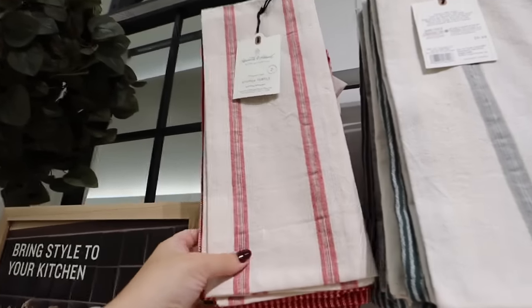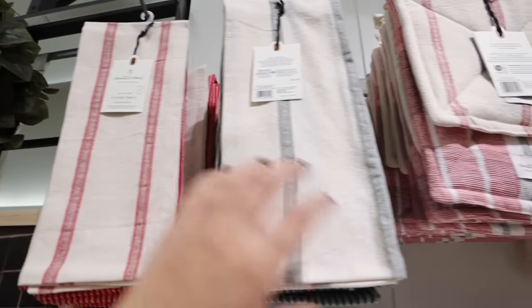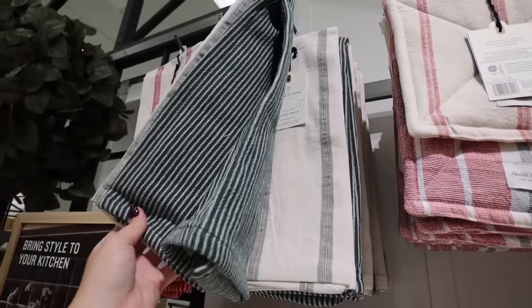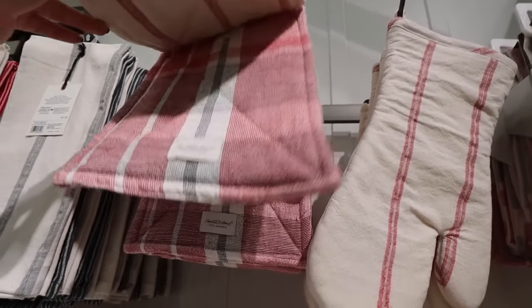They do have these kitchen towels, have that same red striping, and then it comes with this candy stripe towel. Same thing with the green, and you do get the two towels for $9.99. Here are the pot holders for this Christmas.